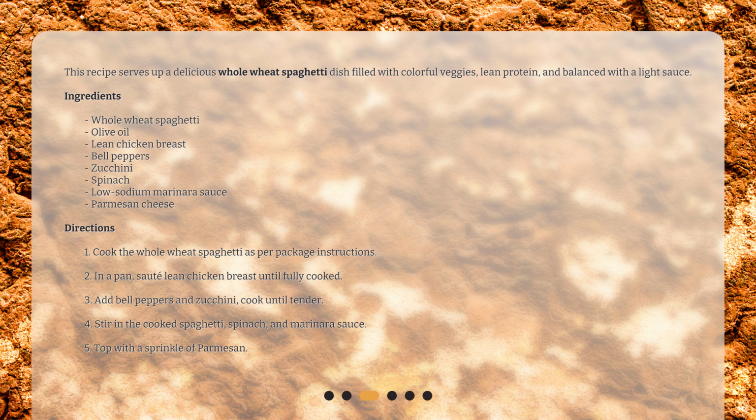Directions: 1. Cook the whole wheat spaghetti as per package instructions. 2. In a pan, sauté lean chicken breast until fully cooked. 3. Add bell peppers and zucchini, cook until tender. 4. Stir in the cooked spaghetti, spinach, and marinara sauce. 5. Top with a sprinkle of Parmesan.